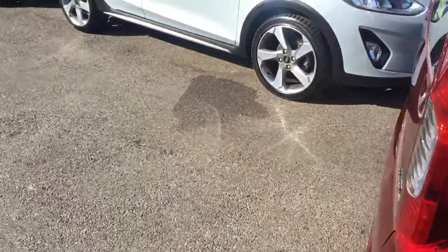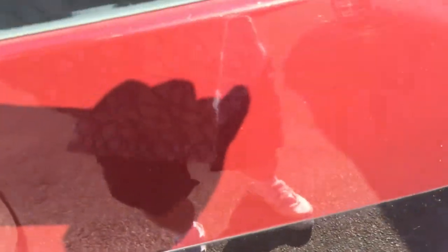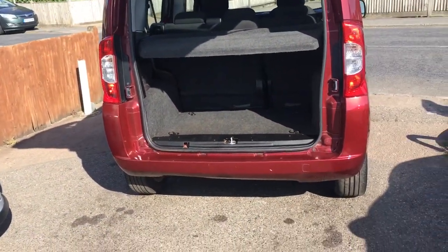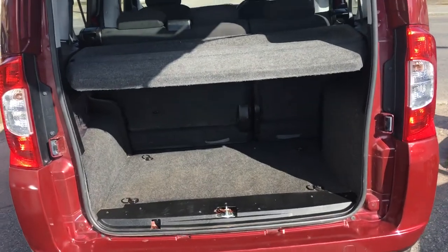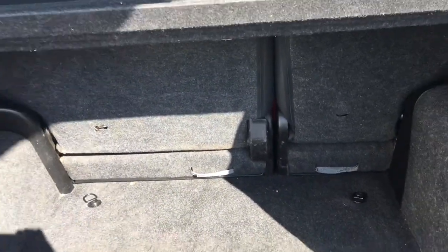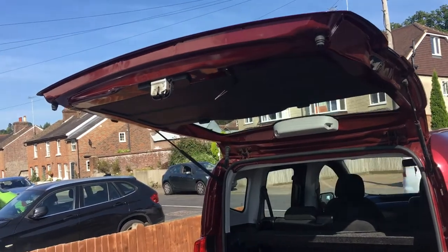Let me just show you in the back, because this is where it becomes very versatile. Huge amount of space, nice low lip for anything to go in, split 60-40 back seats, and they also fold up and forward again to become what looks like a van if necessary. If it's raining, if you're putting the shopping in, well, that is very helpful, your umbrella.